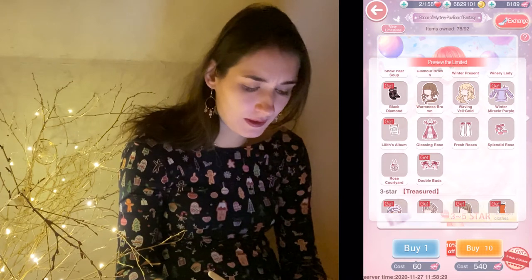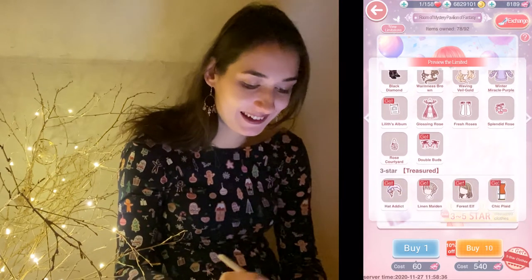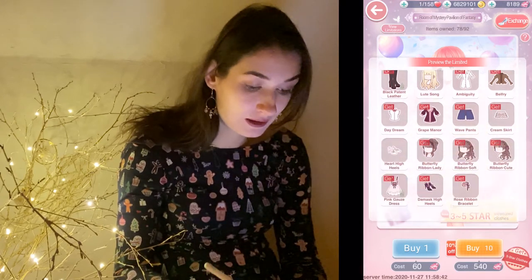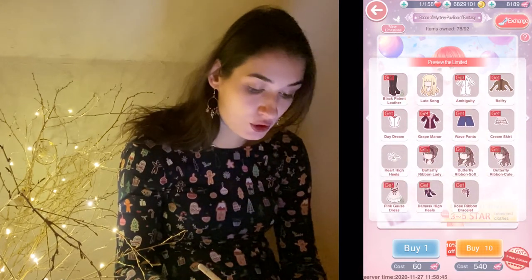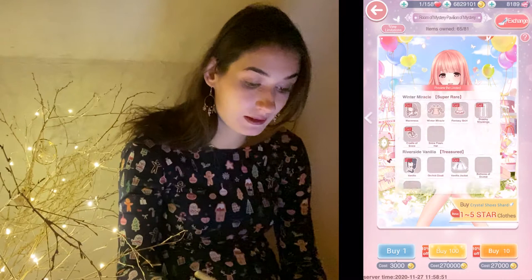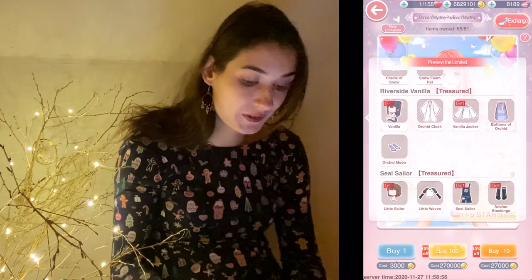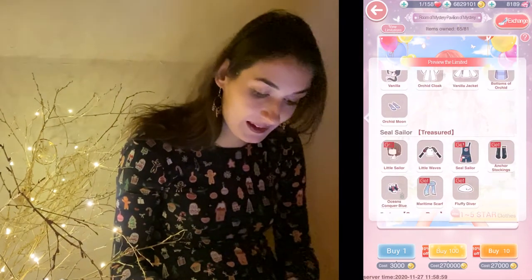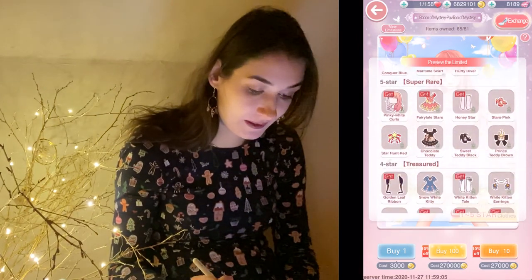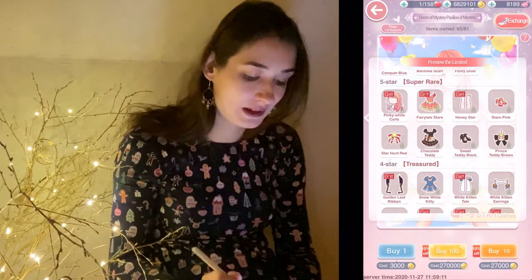The Glossy Rose dress. Oh, I thought I might have it, but apparently not. And some other stuff. These 3-star items. Oh, I'm missing a three-star hair and some shoes. And the gold pavillion, the snow foam hat, the wind America top, riverside vanilla, sea sailor. Need two more items. The five star. Actually, from the five star queue, I need all multiple times since I want to recolor.